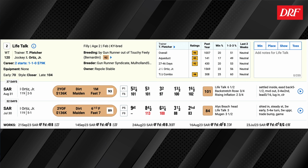And something you'd like to see with these 2-year-olds is that we've seen some positive runbacks from both of her races. A slew of horses have come back out of that debut race on July 30th and subsequently improved their speed figures, including her. And then last time, when she beat Backstretch Rose, that horse came back and narrowly lost at Aqueduct earlier last week. So just feels like a really valid race that this horse is coming out of.